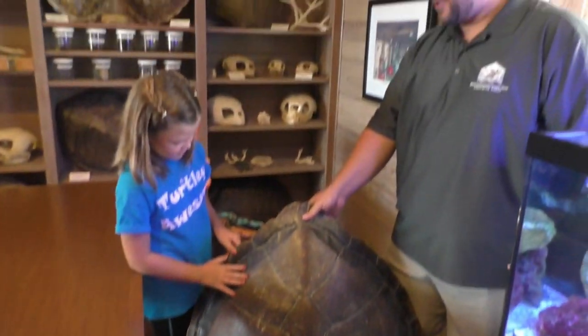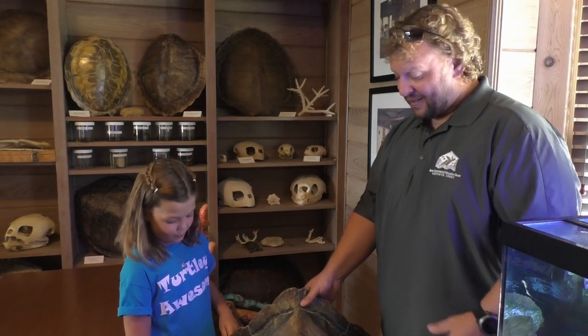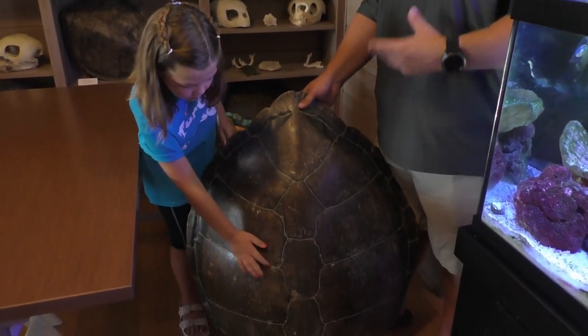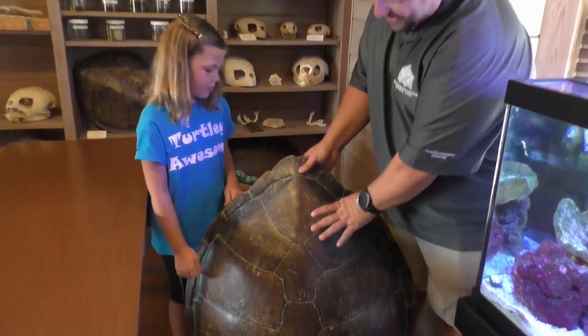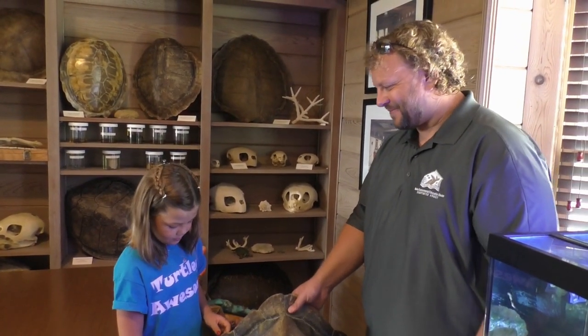But green sea turtles are the second largest of all the sea turtles still alive today. They can get up to about 400 to 500 pounds. You can see they get pretty big. They actually get a little bit bigger than this even, but this is a pretty good size one. Alright?